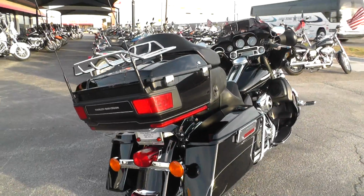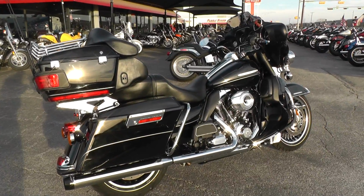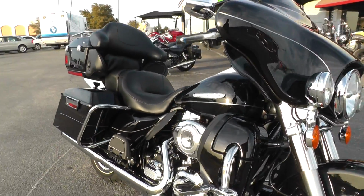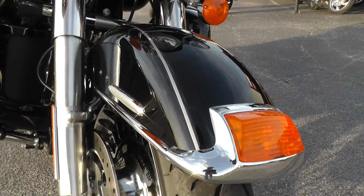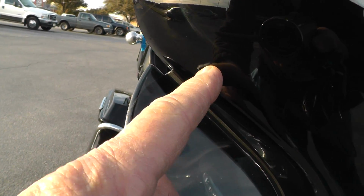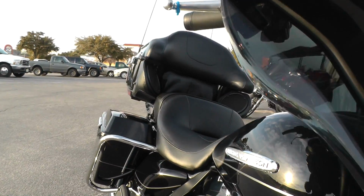Now the reason we're offering this bike as a scratch and dent special is it looks like it had a low speed drop, maybe turning into a parking lot or something that may have hit a little bit of sand and just lost their balance. But it's a very low speed drop. It didn't do anything up here on the front fender. It put a little scratch right here, and you see just a little bit of chipping right on the edge, hardly enough to even see.